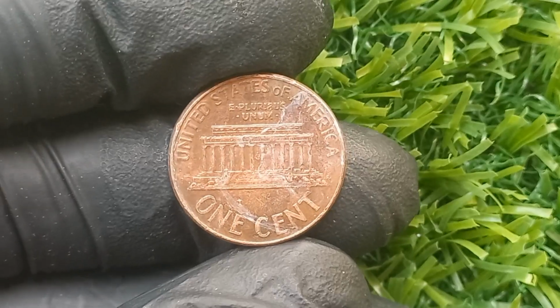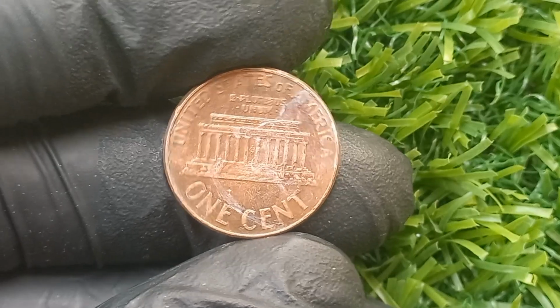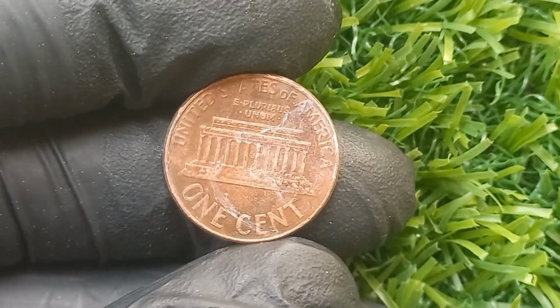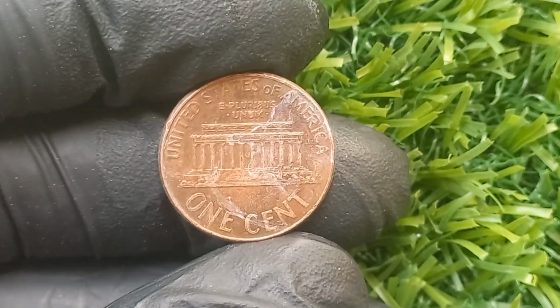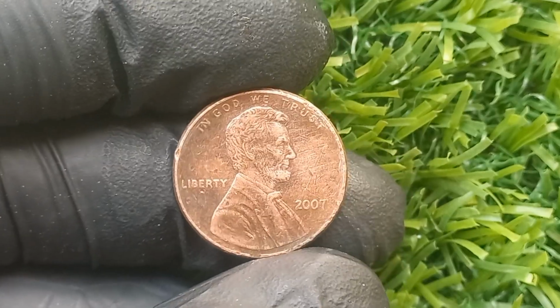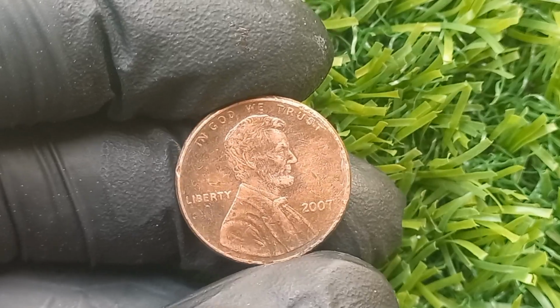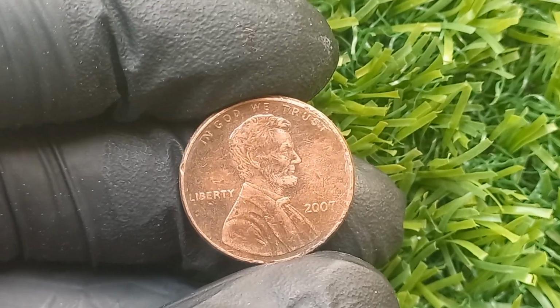That brings us to the heart of the matter, the current market dynamics and how you can capitalize on this rare moment. The market and your opportunity. Here's where the story gets urgent. The 2007 Memorial No Mint Mark penny's current market value sits at around $814,000, but that's just the baseline. Some recent auctions and private sales hint at values pushing into the millions.